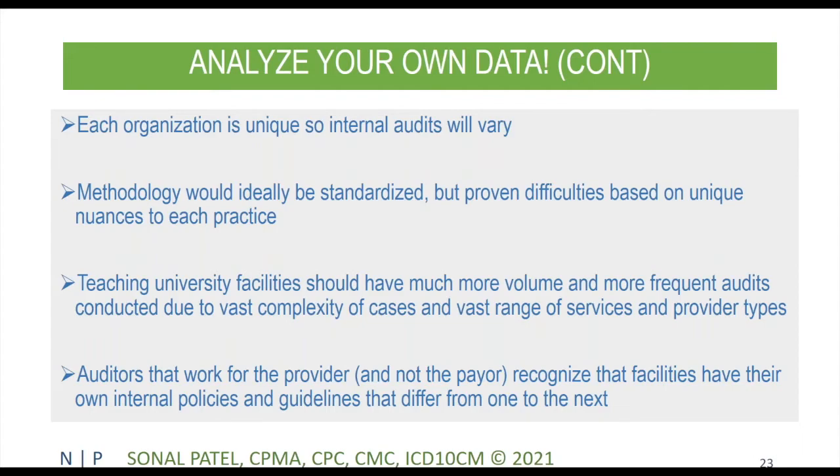Now, auditors that work for the provider, like myself, and not the payer, recognize that facilities have their own internal policies, like I said earlier. They have their own internal policies and guidelines and manuals that will differ from one another to the next, right? But it's important to understand, review, analyze those manuals in juxtaposition with the federal guidelines and the commercial payer guidelines, et cetera, to see what we're working with.